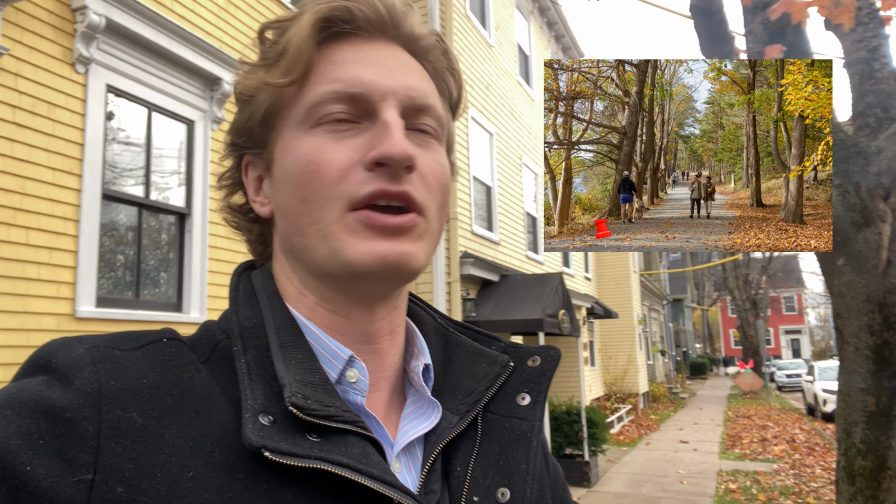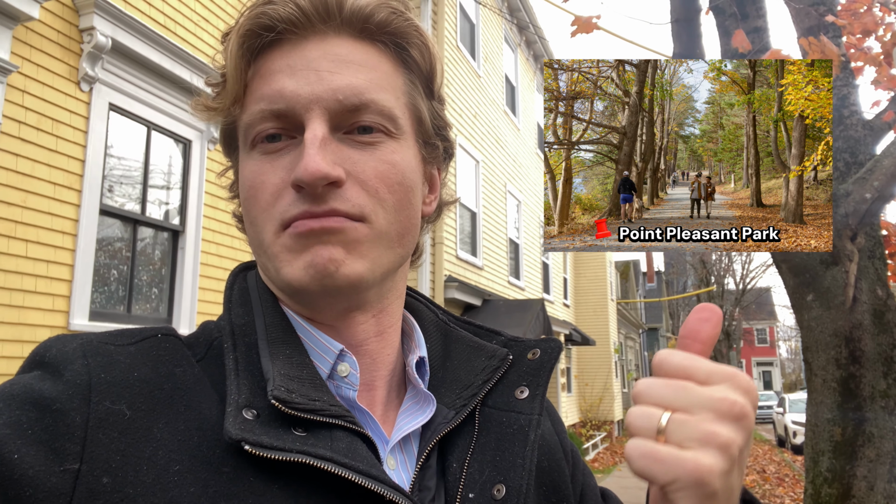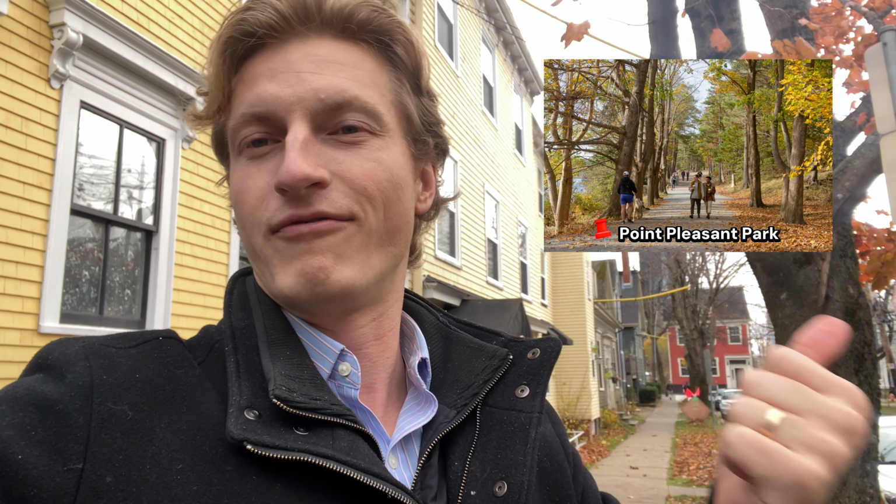You've got Point Pleasant Park, again, back that way. This is a massive acreage, tons of acreage. It's basically right on the ocean there. You've got forts to explore if you've got kids. Lots of trails that you can actually bike on as well at certain times during the weekends. But other than that, you can just walk around whenever you want through there.